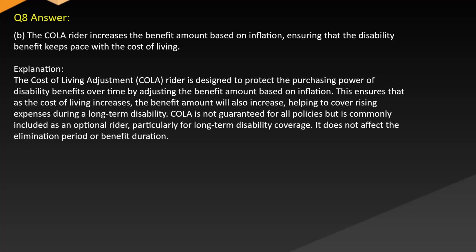Answer: B. The COLA rider increases the benefit amount based on inflation, ensuring that the disability benefit keeps pace with the cost of living. Explanation: the cost of living adjustment (COLA) rider is designed to protect the purchasing power of disability benefits over time by adjusting the benefit amount based on inflation. This ensures that as the cost of living increases, the benefit amount will also increase, helping to cover rising expenses during a long-term disability. COLA is not guaranteed for all policies, but is commonly included as an optional rider, particularly for long-term disability coverage. It does not affect the elimination period or benefit duration.